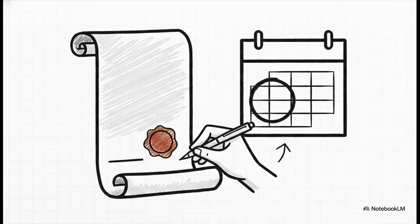All right, the crucial point to remember to cap off this whole process. Once you've crushed the negotiation, get it all in writing. Your compensation, your exact job title, your start date, all of it needs to be documented in a formal offer letter before you even think about resigning from your current job.